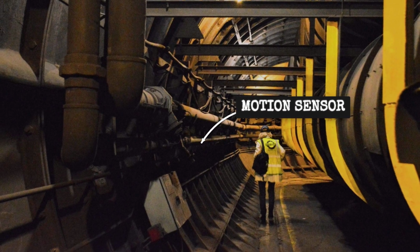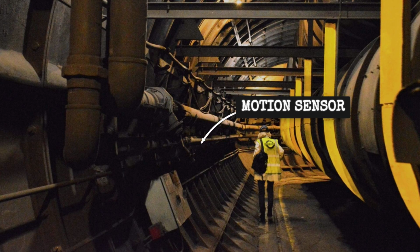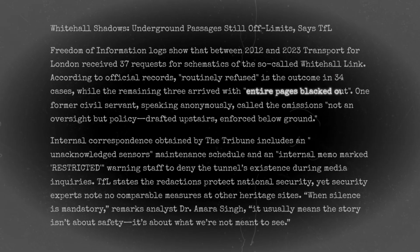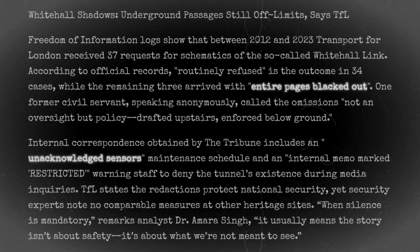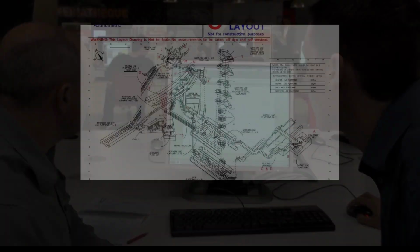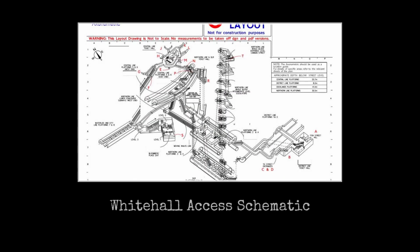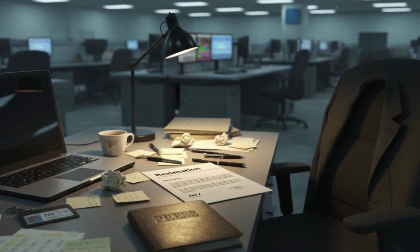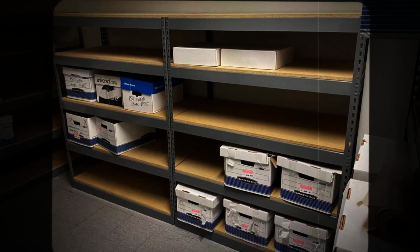Some recall being escorted by security through narrow passageways, lined with motion sensors that never show up on any schematic released to the public. Freedom of information requests for these areas are routinely refused, or arrive so heavily redacted that entire pages are blacked out. One investigative journalist spent half a year chasing the story, piecing together redacted schematics and interviewing off-duty staff. He documented restricted corridors, unexplained alarms, and the sudden shutdown of access badges. Then, without warning, he resigned and left the country. His findings never surfaced. To this day, the existence of the Charing Cross to Whitehall corridor remains an open question.